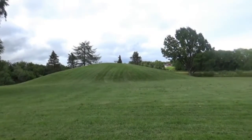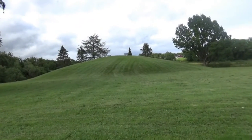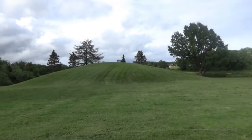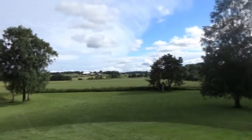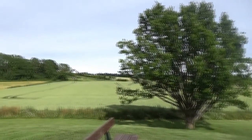And here you can see the mound, and it's of course smaller now than when the ship was actually buried here, but it's still kind of big. And here you can see the view from the mound.